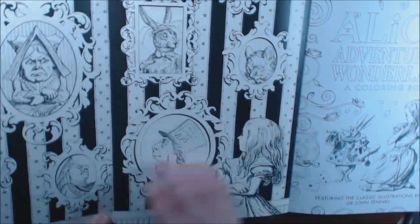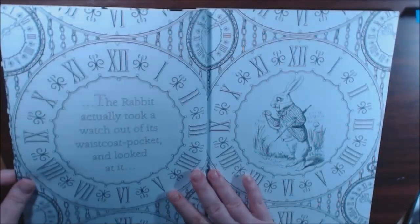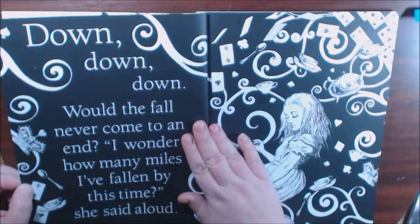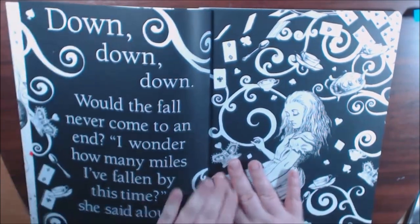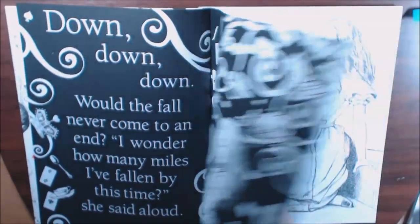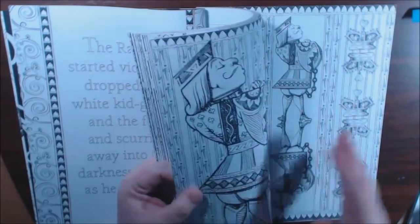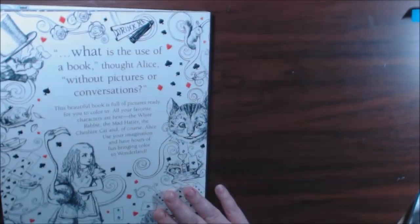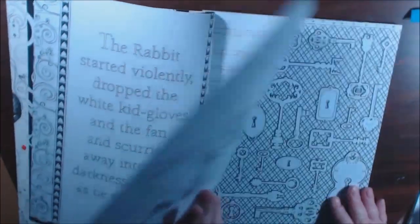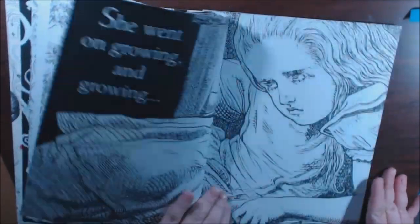I love this pull-out little poster thing over here, the color. This book is beautiful. It is absolutely beautiful. I love the illustrations. The paper feels nice. It's really smooth, really heavy. The pages are gorgeous. You can read it to your kids. It's just very, very vintage looking, and I love that. Just really pretty.